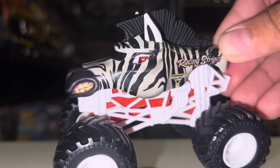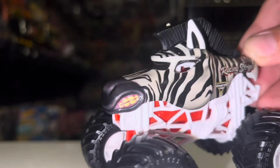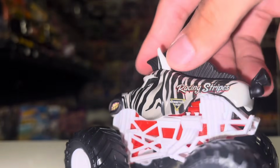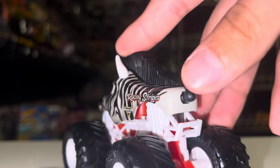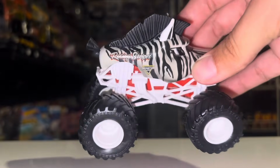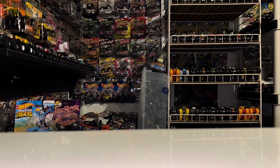It says racing stripes with a zebra print, you know, black and white with the teeth. The ears on the top are rubber. The mane is also rubber. Not very bendable, pretty stiff. And then of course the tail is too. Not really movable or bendable, that's for sure, but it still looks pretty cool. There it is. We're gonna take a look at this guy next.